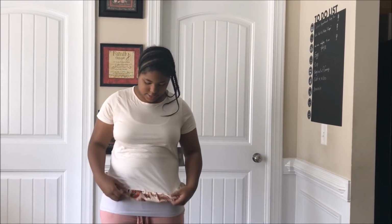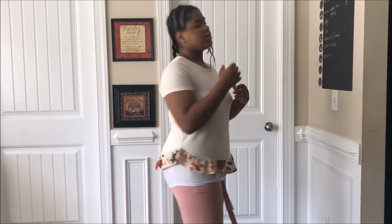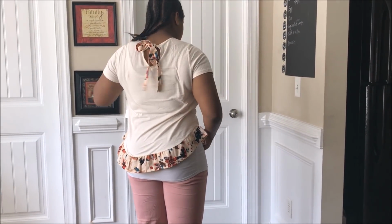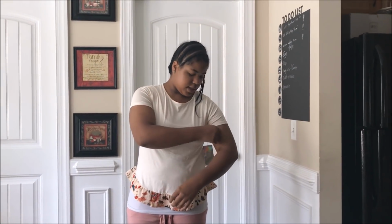Okay everybody, this is the 5th outfit. I'm wearing this shirt now with the really fun bottom right here. I love this part. You know, just all the nice designs connected with this plain shirt right here. I think it's very creative. And there's also a tie back here. That's exactly the same as this pair right here. It's a very lovely shirt.